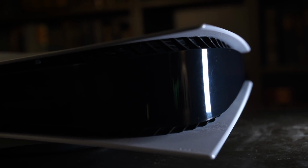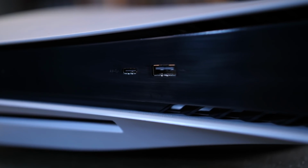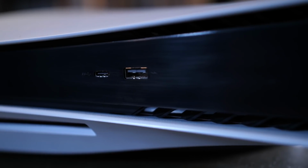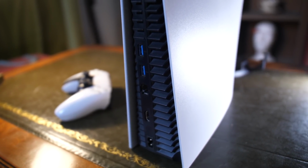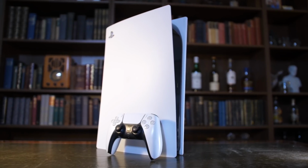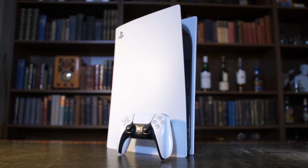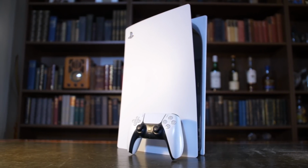More on this later, but lastly, the I/O on the PS5 is rather simplistic, featuring a HDMI 2.1 port, one USB-C and USB 2 on the front, along with 2 USB 3 ports on the rear, as well as an Ethernet port. Notably, it also supports Bluetooth 5.1. So overall, the PS5 looks like a huge advancement on any previous gen, but I can tell you now, all is not what it seems.